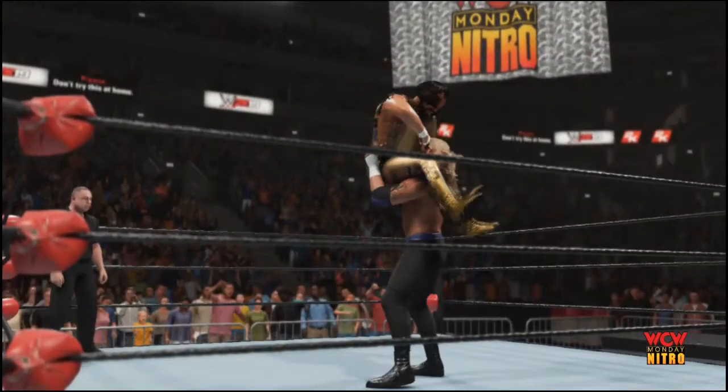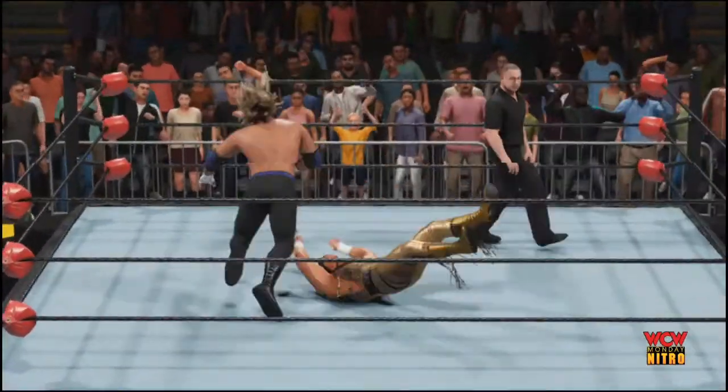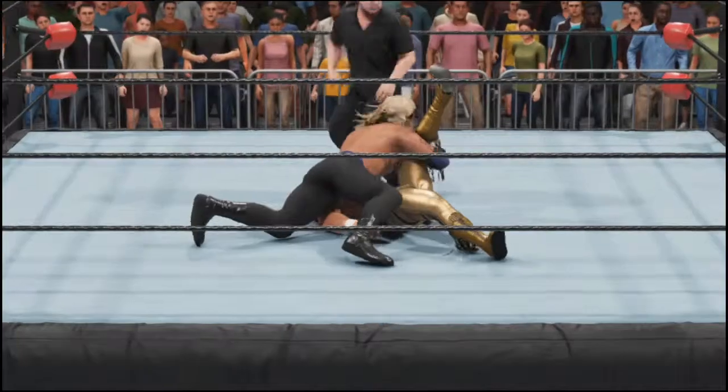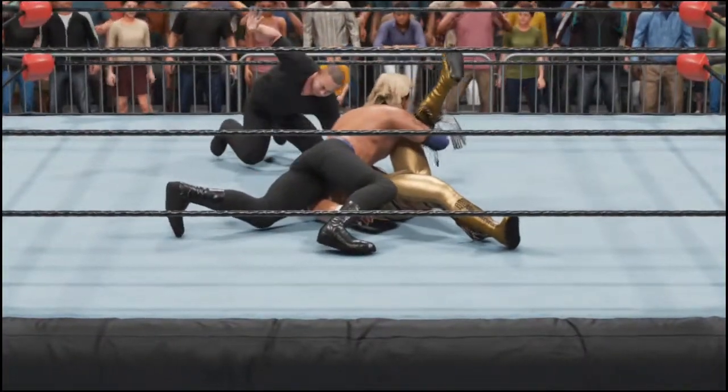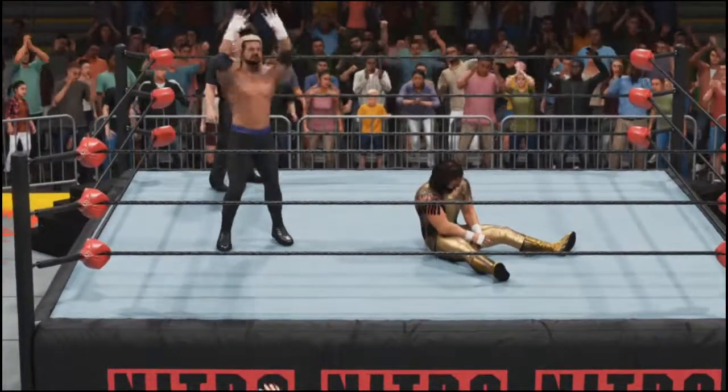Got him up. Yeah, when he's going like this, no telling how long he'll keep it up. Oh, clothesline. Going for the cover. One, two, too close for comfort. This is amazing.